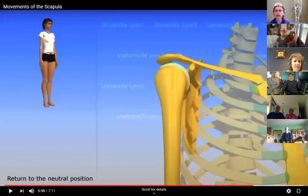Okay, so are you seeing a nice full screen picture? Give me a thumbs up if you are. I can only see a few people doing this. Okay, good. And do you see my cursor move as I move it?